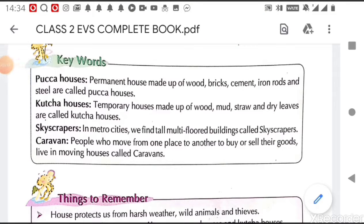Good morning, students. We have already discussed the need for a house and different types of houses. We need a house to live because houses protect us from harsh weather, insect bites, and thieves and dacoits. Now, there are different types of houses.